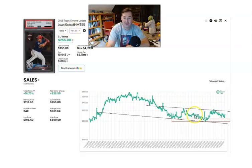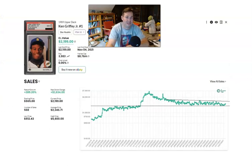Juan Soto in the chrome. Just kind of traveling along and not doing a ton as of late. I mean, there's some pretty decent mood swings in here, but once it gets down to that $200 level, it looks like people are willing to pick it up at least in the near term here. So if you're a little bit patient, maybe you can get a decent price on that one.